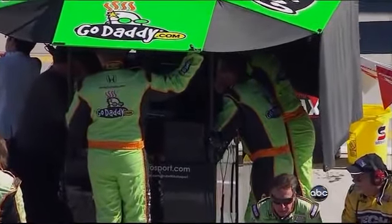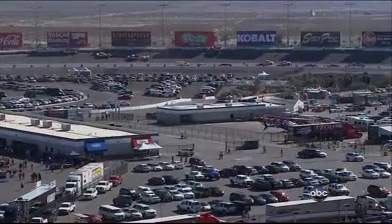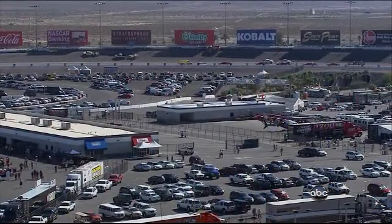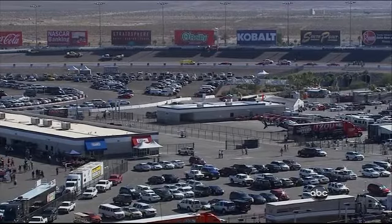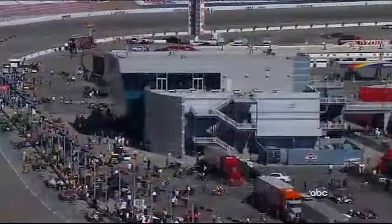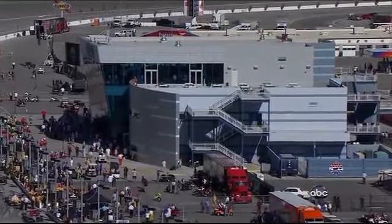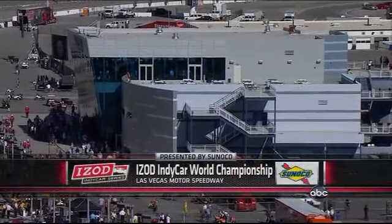Now, the drivers have been summoned to a meeting inside the media center building, which is on the infield portion of the track. We are not privy to what's going on in that meeting, but as soon as something comes out of it, we will of course pass it along to you. We'll take a break here at Las Vegas.